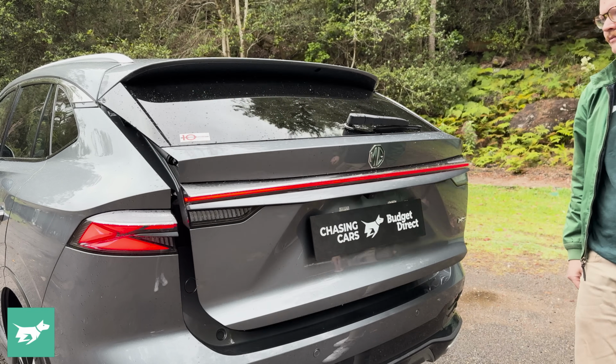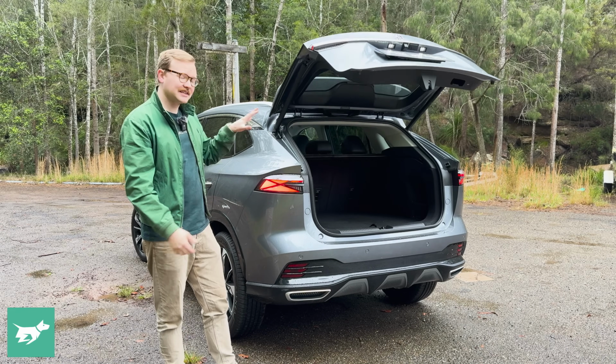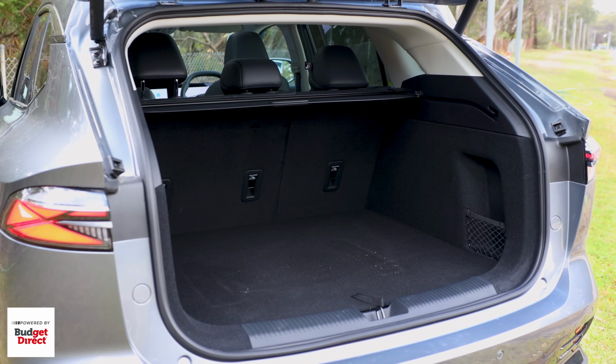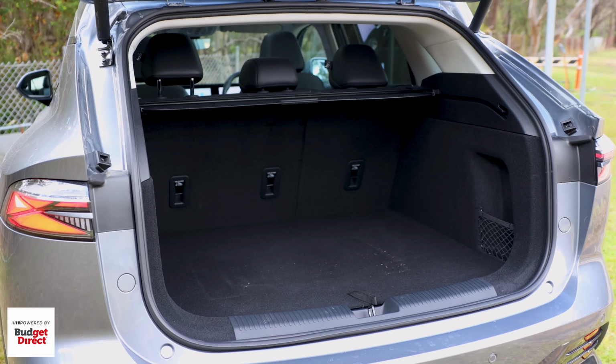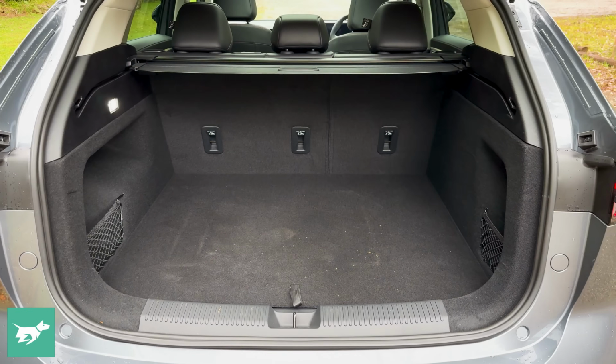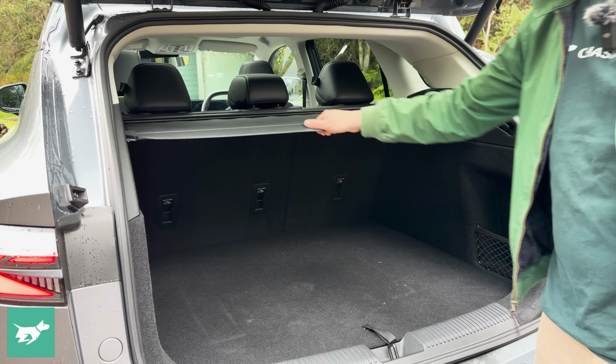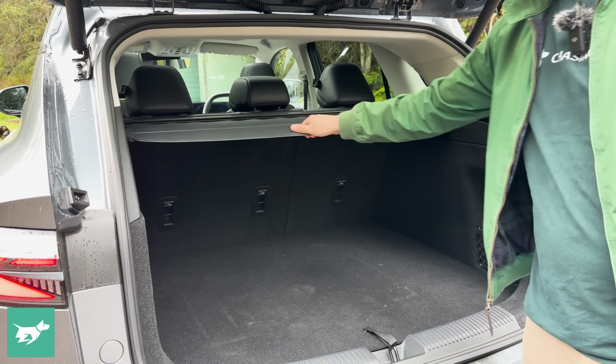We do have a power tailgate, beeps on its way up, but that gets out of the way to reveal a good versatile boot of over 500 litres in capacity. The load height isn't too bad, it's nice and square, reasonably wide aperture, and you've got a cargo blind here with a sort of mock leather finish.